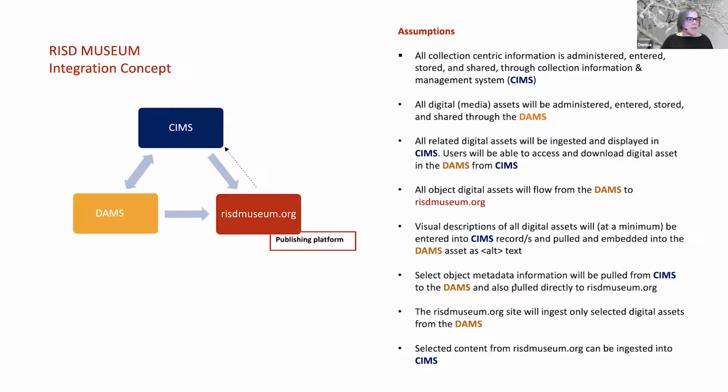You go from the collection information system, and you get two-way bidirectional information coming back and forth. We'll also be able to push content directly to the website, without the asset, because the asset will always come from the digital asset management system. And I don't mean just media. We're doing document management there: anything that's a PDF, video, sound, recordings, all of that information.